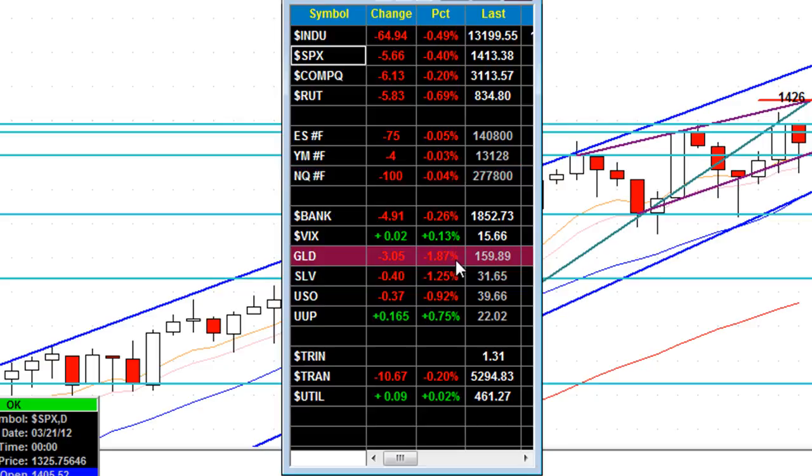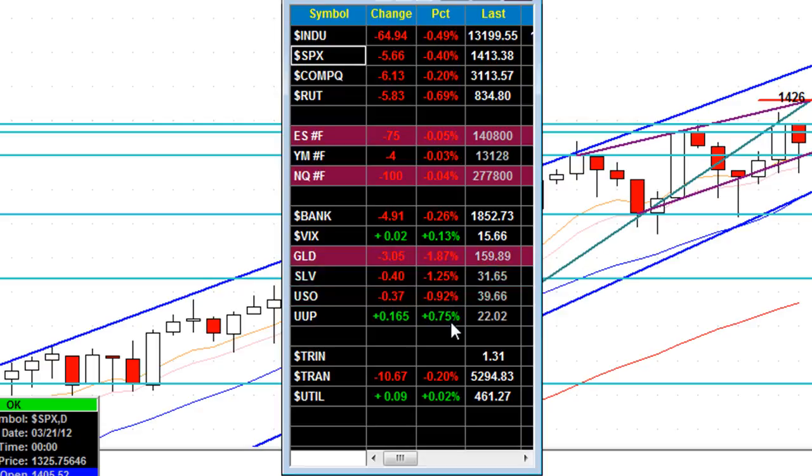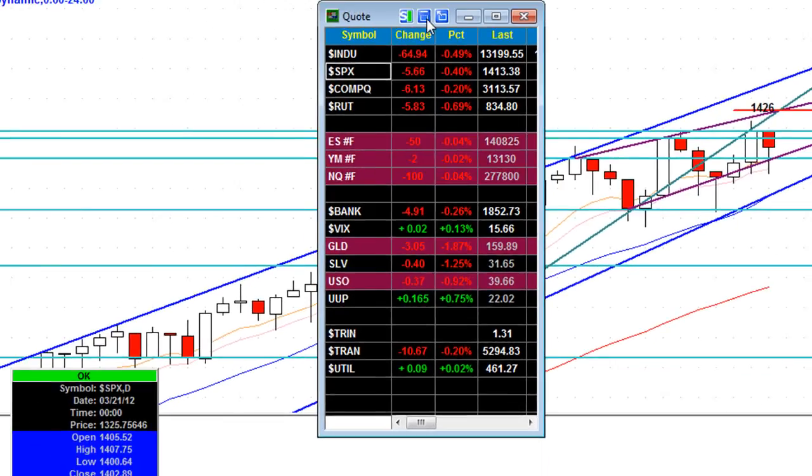Gold down a bunch though here. Commodities took a hit today. We have gold down 1.9%, silver down 1.25%, and crude oil down almost a full percent. US dollar rallies strong, up 0.75%, which really put a lot of pressure on today's market here.